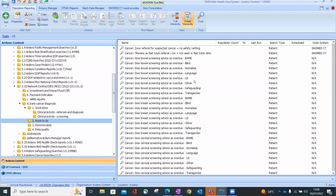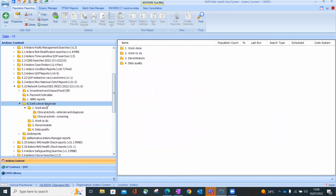And then you've got your work to do folder, which will highlight outstanding work to be done. So it will tell you where a referral has been done, but there's no safety netting in place. There's been no recording of safety netting done. And we're also letting you know where screening advice is overdue. And again, we're narrowing it down by those different minority groups if you do want to prioritize in any way. So that's the searches for early cancer diagnosis.